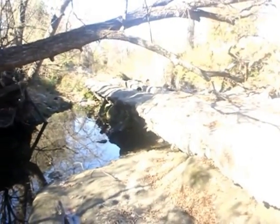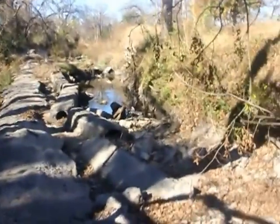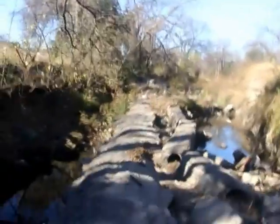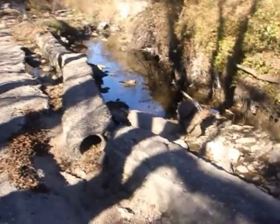Now we get a good view of the sewer lines. Hop up on them for some easier travel. Sort of the sidewalk of the sidewalk of the creek around here. Alright, another nice pool. See how the roots there are holding the bank back. Also doing a nice job of collecting some trash and other debris.